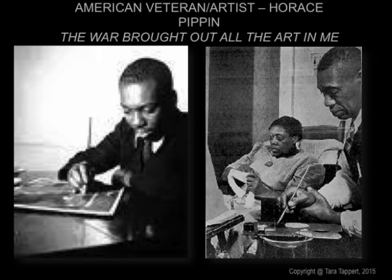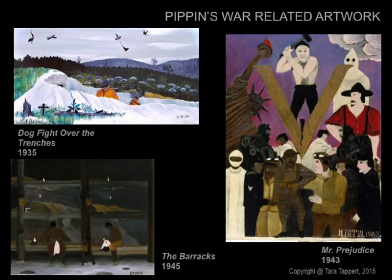After the war, Pippin chose to go his own way, using art to craft a new identity, noting that the war brought out all the art in him. These photos show his labor-intensive painting process, using his strong left hand to support his right hand and crippled arm. As the sole agent of his own rehabilitation, Pippin married, created a stable home life, did odd jobs, collected a pension, and took up painting. His body of artwork included recreations of American history, landscapes, portraits, still lifes, biblical and spiritual motifs, and between 1930 and 1945, some 30 paintings about war.